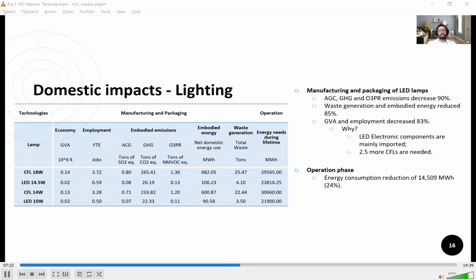The reason behind these results can be twofold. LED electronic components, which represent a big part of the LED costs, are mainly imported, and the number of CFLs that need to be manufactured during the lifetime of the building is 2.5 times bigger than that of LED lamps. Lighting technologies' installation and maintenance costs were neglected since their replacement is usually done by the owner or the tenant of the dwelling. During the operation phase, the energy consumption reduced about 24% with this substitution.